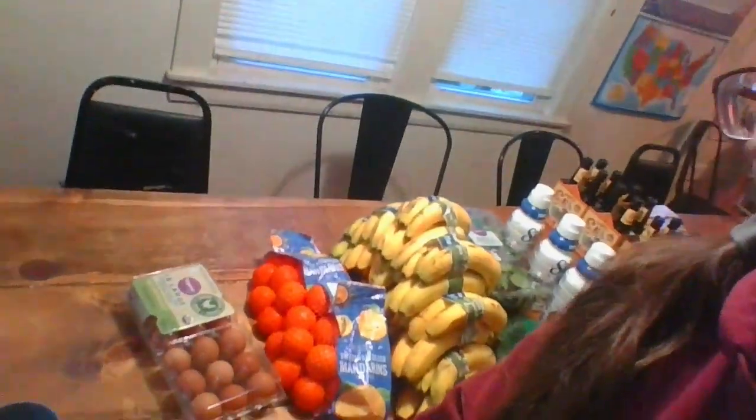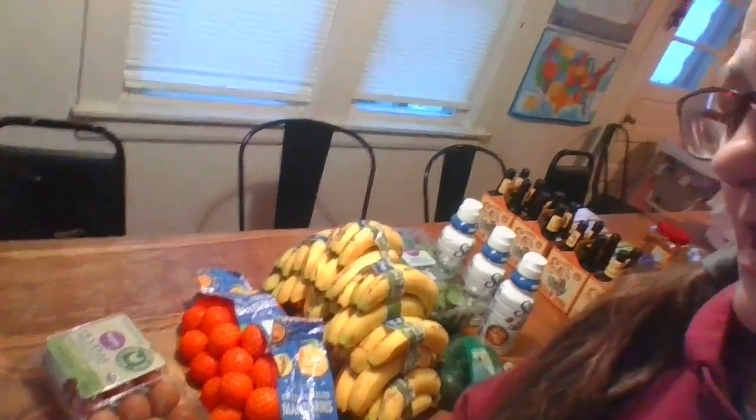The first section is I forgot that 2 days ago I saw some potatoes on sale, 5-pound bags for $1.98. I bought 4 bags, so that was $8. I forgot that I had done that until I was done with my grocery shop, and then I was like, oh, I forgot to do that. So here we go.